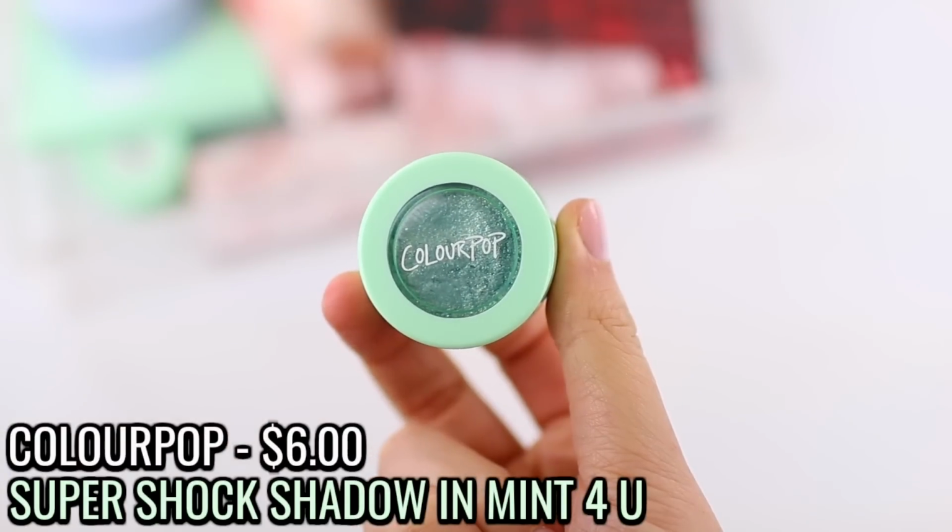Like, you can't get too many different looks with this palette, just being completely honest with you guys. So for $12, it's tempting to buy this because you do get 9 different eyeshadows, but if you don't want an entire palette and you do want to add mint to your collection, it might be a more ideal option to go with one of their Super Shock shadows.